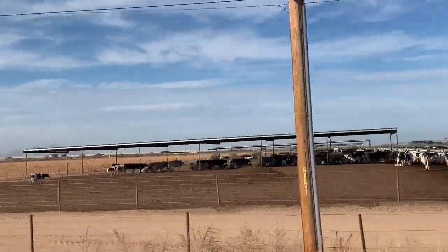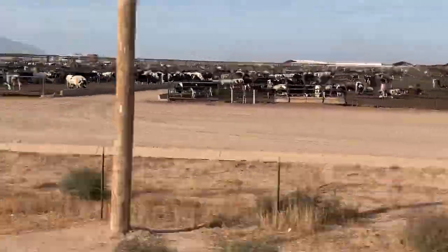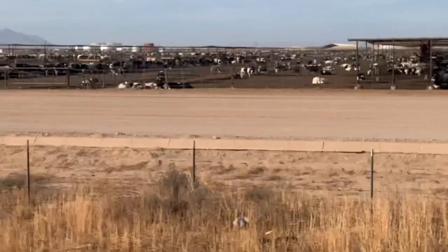Well, just south of Maricopa in Arizona, there are just acres and acres of cattle. So now we know where our hamburger comes from.